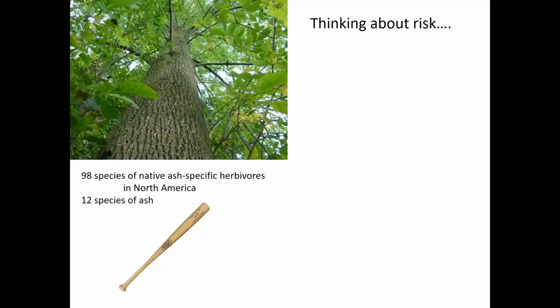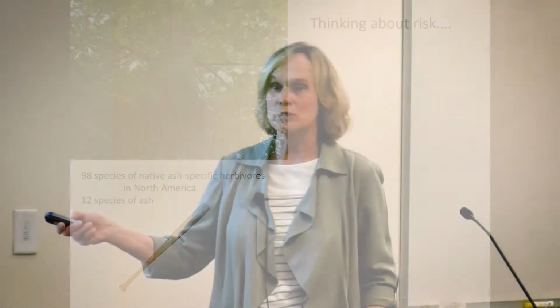And so this analysis was done looking at the fact that there are 98 species of native ash-specific herbivores in North America that will be extinct if there are no ash trees anymore. There's 12 species of ash. One of those that's native appears to be resistant, but the rest will be, for the most part, extinct, just like the chestnuts with chestnut blight.